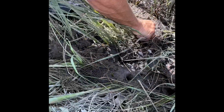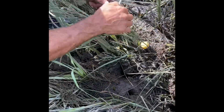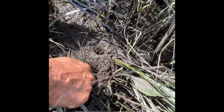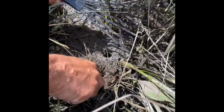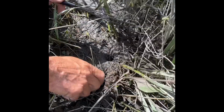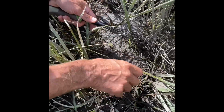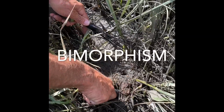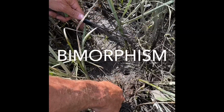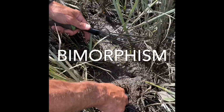I thought we had him in there. Here he comes. Oh, somebody's home. There he is. And it's a male. So this is going to be interesting, if I can get him out. The males are pretty cool to look at because they have a very large claw. They have dimorphism in their claws. One is shaped like a big crusher and it can be twice the size of its body. And the other claw is smaller.